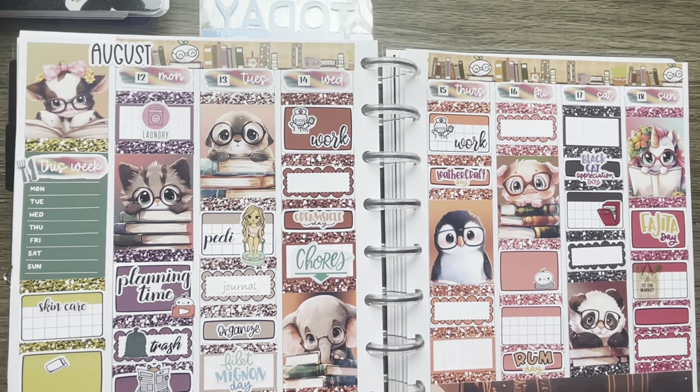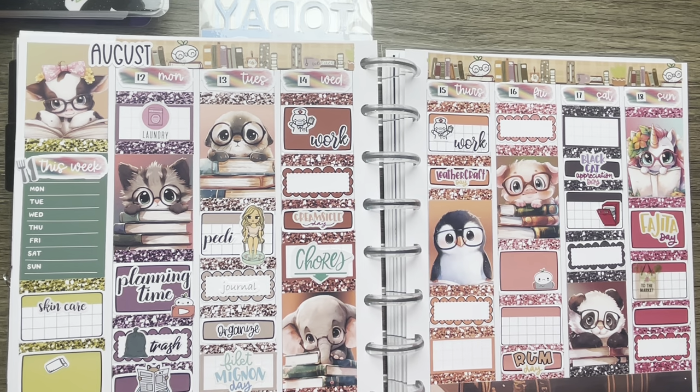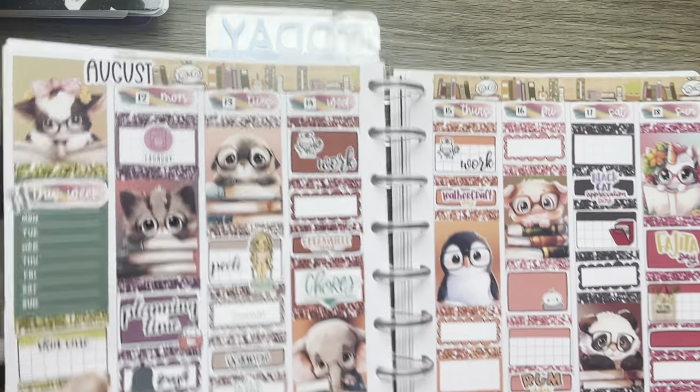That is my spread for the week of August 12th through the 18th in my Avalon and Ninth 7x9 using Avalon and Ninth stickers.